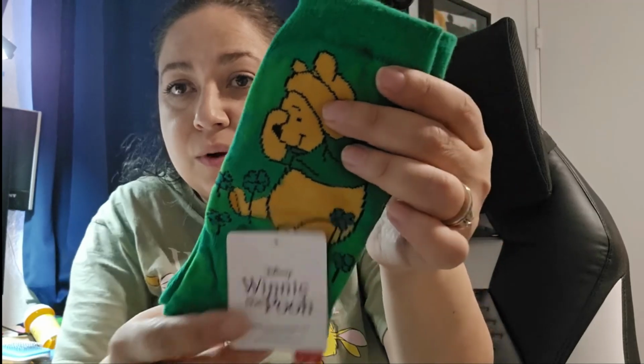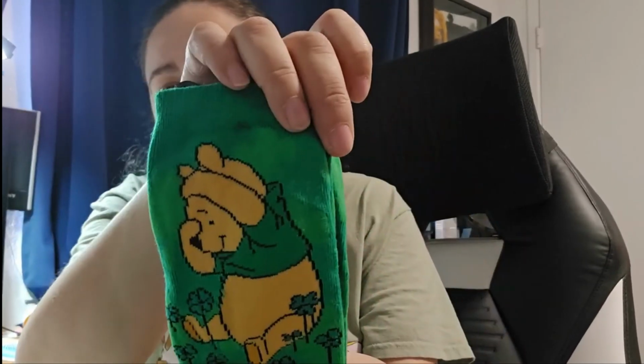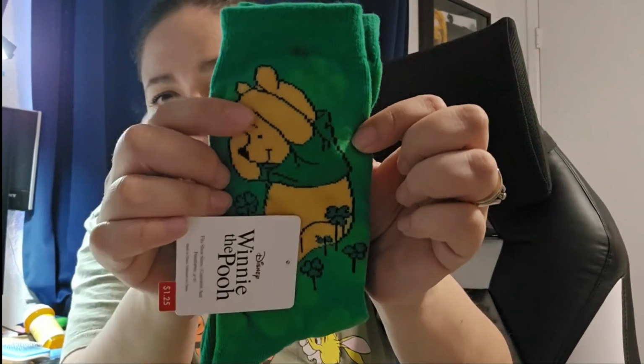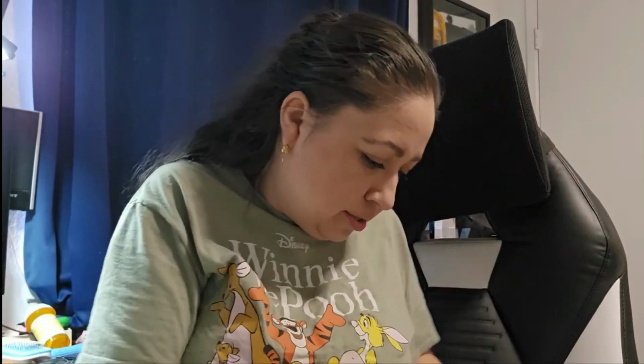And then I found this one, Winnie the Pooh one. I've been looking for the Disney kitchen mittens and all that shenanigans. I haven't found it. I haven't been lucky enough. And this has clover leaves all over. It's like more green. And then Winnie the Pooh is kind of like sitting there. I don't know, wishing upon a star.